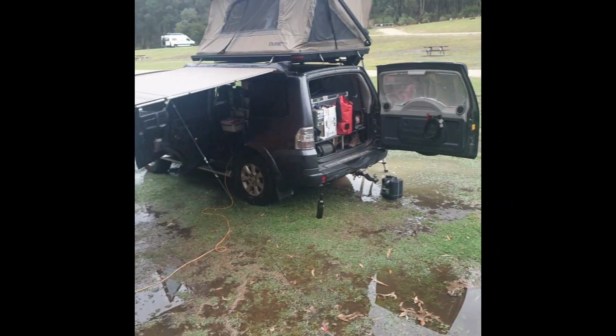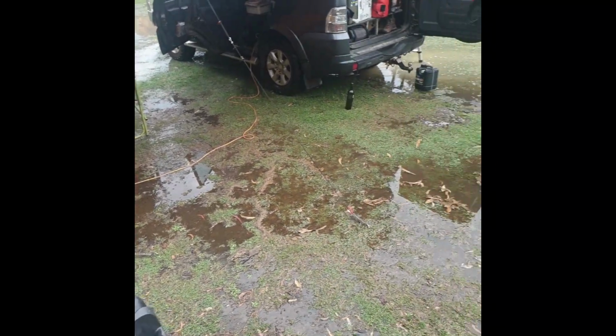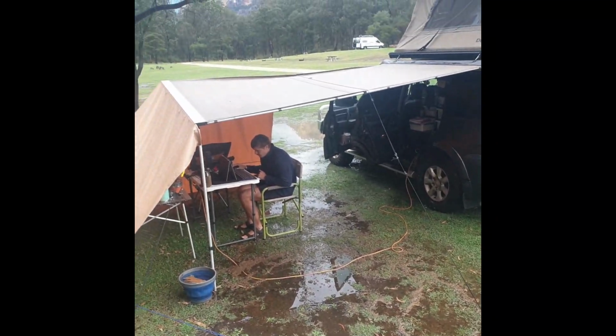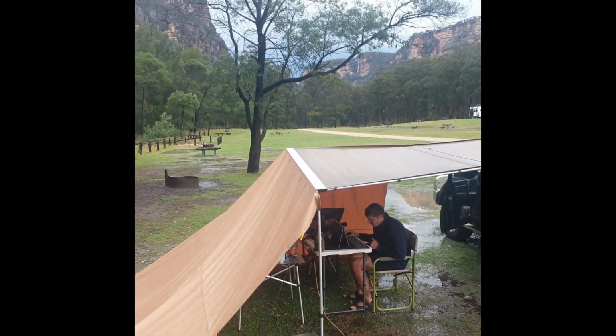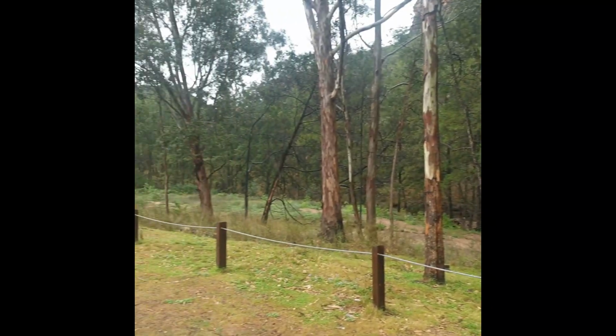At the moment JJ's working between the floodplains and the car's just surrounded by a good few centimeters of rain, but it looks like it's clearing up, which is good news.